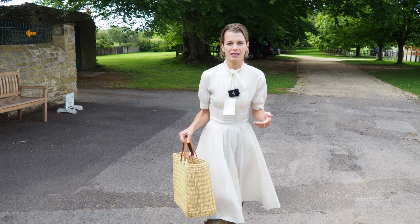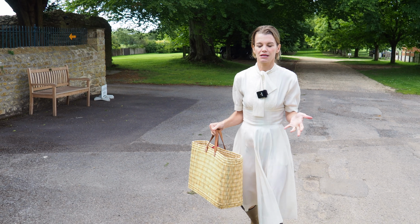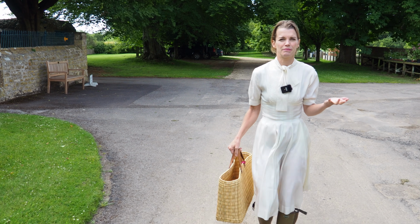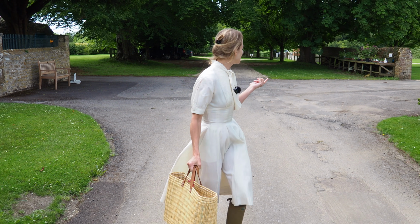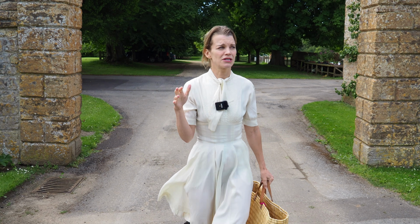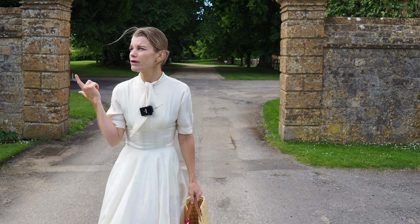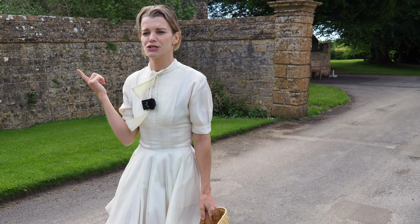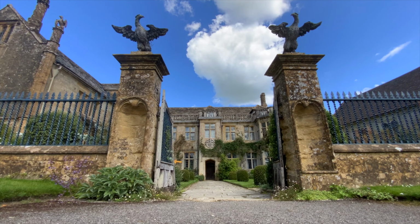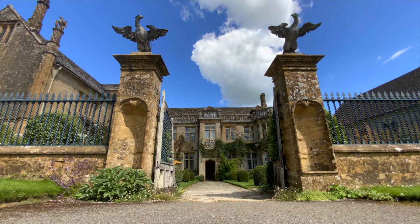I'm already dressed and ready because by the time I finish making this lettuce soup, our guests are gonna be here. So again, we're coming into the front area of the house. I never get bored of this view right here. It's just, to me, fantastic.